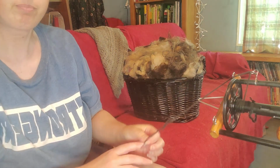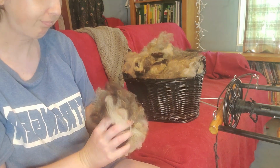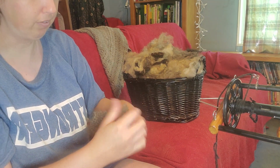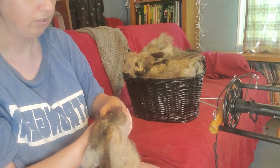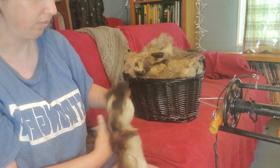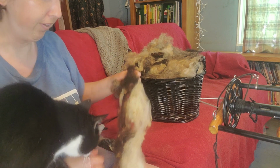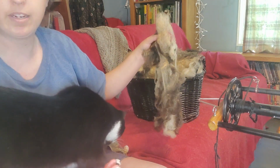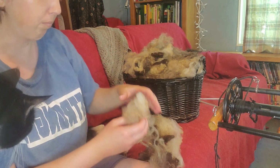So let's get started. I've got my basket of random wool here, and I'm just gonna take some out of the top. The first thing I'm gonna do is draft it a little bit, just to get the separate types of wool a little more evenly distributed. It does help too when you have a strip of it like this instead of just a wad of it. And that did distribute it a little bit more evenly, I think, which is what I want.